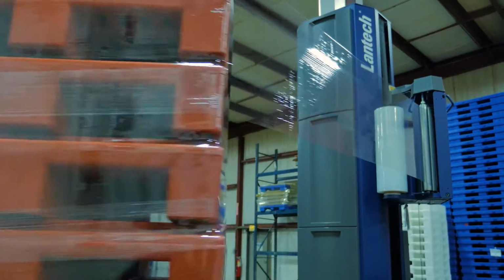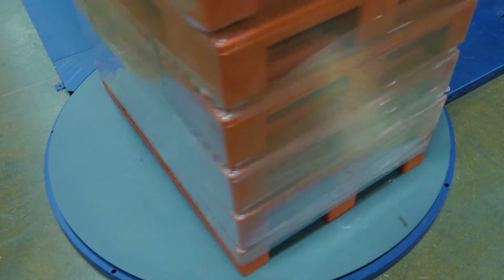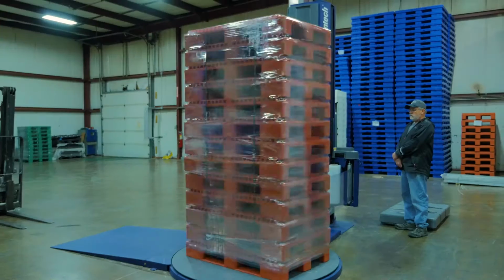Finished pallets are carefully packed for shipment. Pallets are wrapped, and the corners and legs are protected from damage in transit.